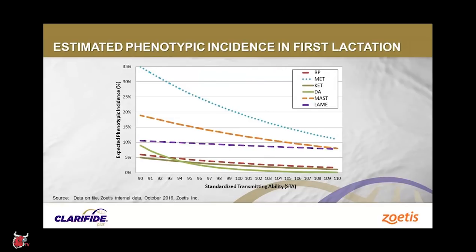Some additional analyses that were not included within the publication in the Journal of Dairy Science: producers and customers have asked us, what does 1 point equal? What's that worth? When we run the regression between the STA and the health event, we get an appreciation for how the incidence goes down as the STA goes up. This is exactly what we wanted to see, a negative slope in incidence as the STA increases. So now we can make selection and breeding decisions, and start to breed these events out of our cattle.